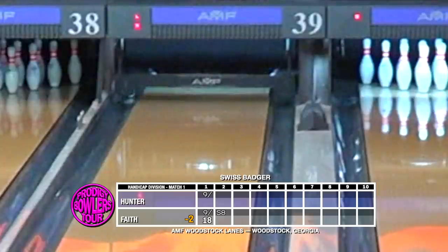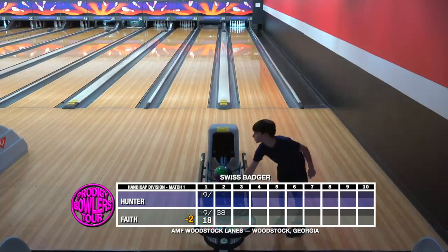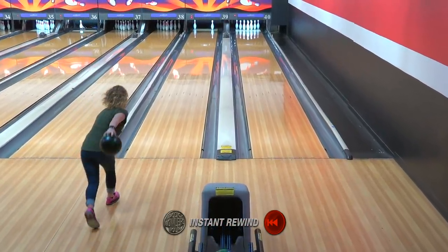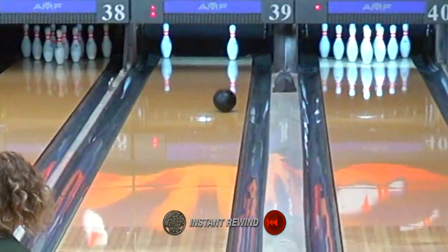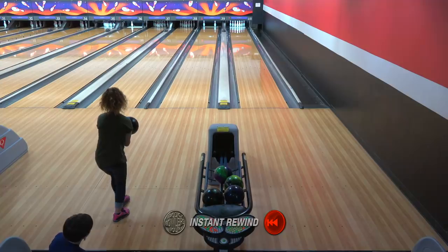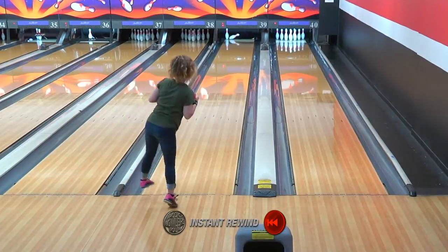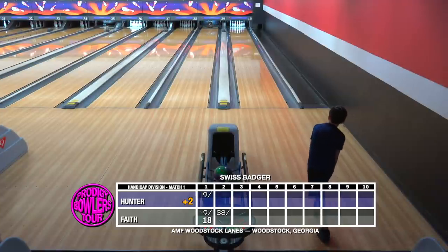Look at this! Faith converts the 6-7 split, and that'll get Hunter's attention real quick. Watch this! Over the fourth arrow, and this will go straight to where the 10 pin sits and slides the 6 over into the 7. A beautiful conversion. How about that? All right, Hunter.